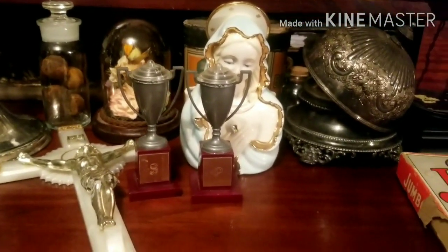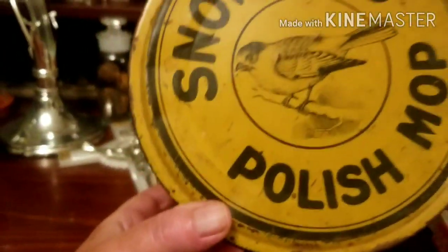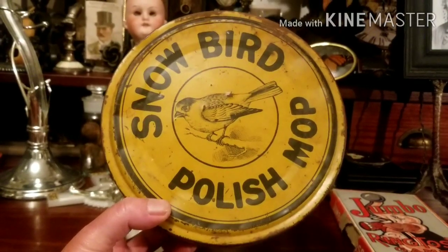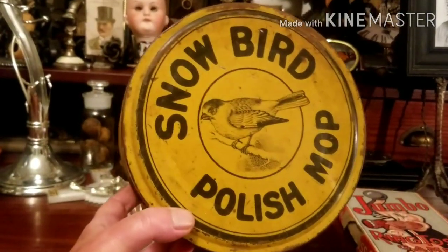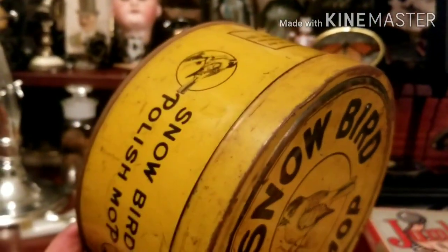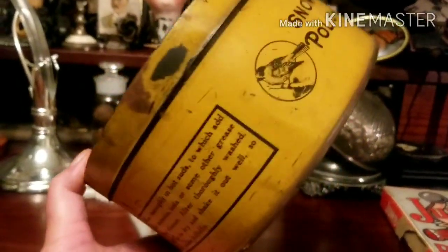And this I thought was really cool because I love the graphics on it. And it's big. Snowbird polish mop. Don't know exactly what it is. You know, it does have some rusting and a few dings on it. Paid too much for this too, but I don't know.